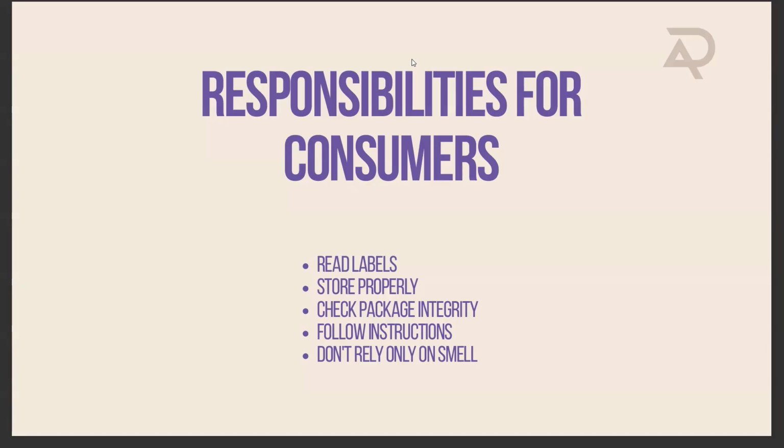Following instructions, we spoke about that earlier. Are you refrigerating after you open?